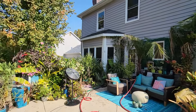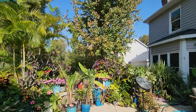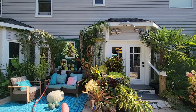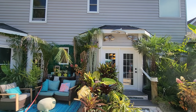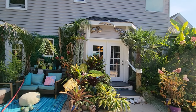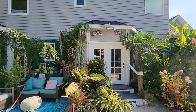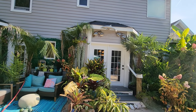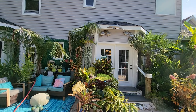This is an awkward point in the year because I'm ready to set up the stuff that'll be out for the second half of the year, the off season, as I like to call it. But the tropicals are still out here and I'm not moving the tropicals in until it is absolutely time, which will probably be sometime in the next 2 to 4 weeks, I would imagine.